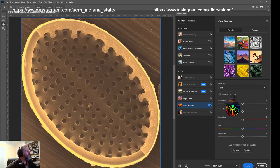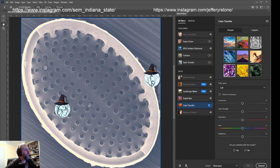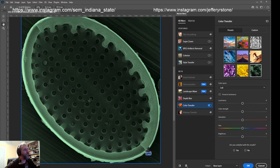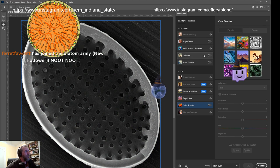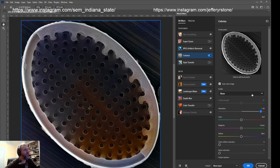I haven't played with this one yet, but I'm excited about the possibility of what it can do. It's just stealing colors from an image, from any image that you give it. Good news, everyone. If you don't like that option, you can just use the colorize option, which we've been using as a starting point, and then turn up the saturation. These are like quick and dirty ways to colorize images.